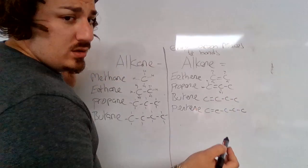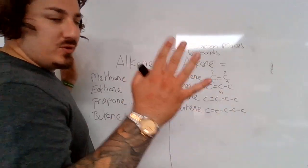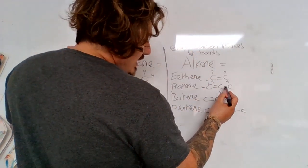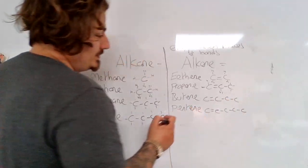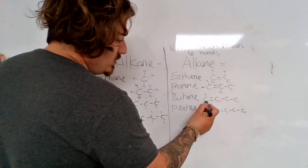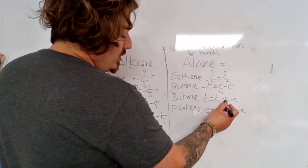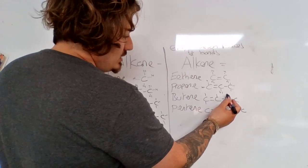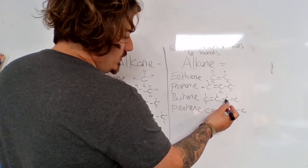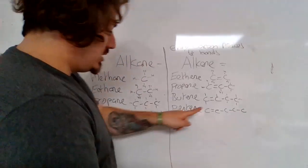How many bonds can carbon make? No one can answer because of the video, but 4. This carbon's made 1, so I need 1, 2, 3. Same thing here. 2 bonds already, so 2 bonds extra. 3 bonds, so 1 bond. 1 bond here. This one's created 2 already, so I need another hydrogen there. 1, 2, 3, 4. And this one here again. 1, 2, 3. And if you get stuck, just look.